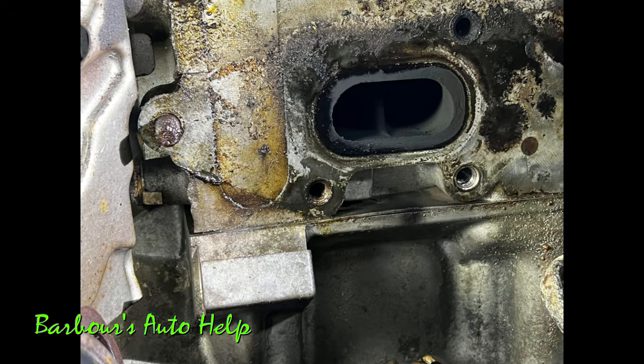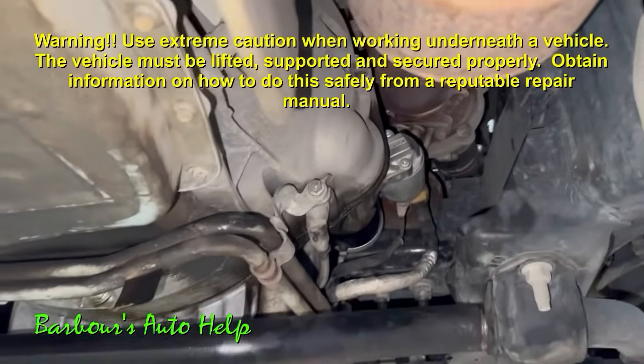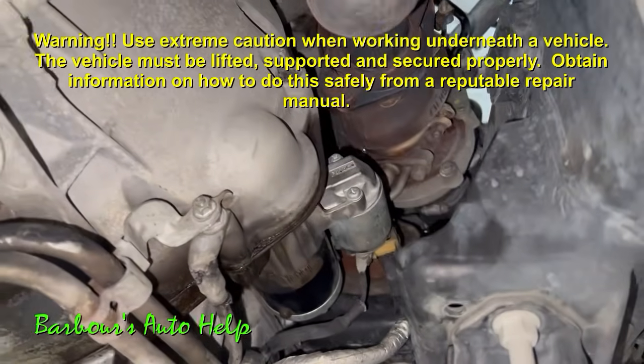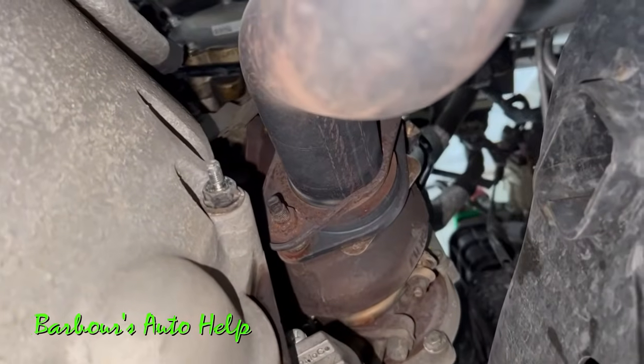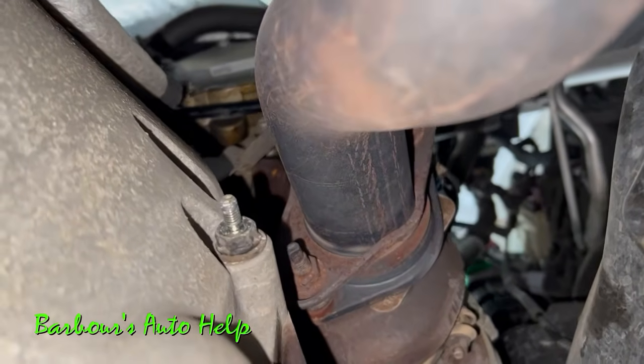Now, if you hear this noise and you want to check this issue out yourself, you could definitely do that. It's not hard to do, but I would caution you, the exhaust gets extremely hot, so maybe let your car cool down for several hours before you get up underneath it or snoop around down there, because you could potentially get burned.